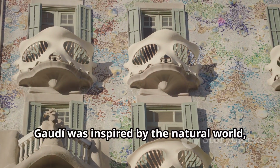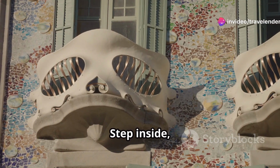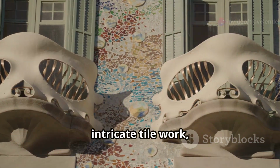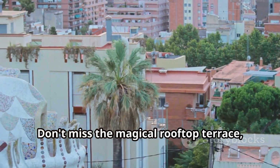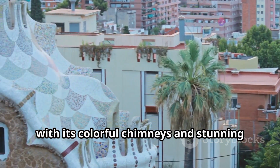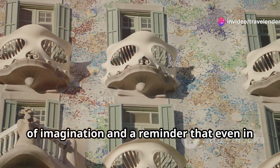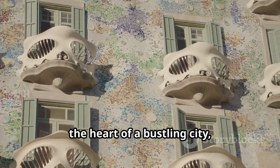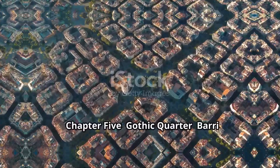Gaudí was inspired by the natural world, and you'll see this reflected throughout his work. Step inside, and you'll enter a world of stained glass, intricate tilework, and whimsical details. Don't miss the magical rooftop terrace with its colourful chimneys and stunning views of the city. Casa Batlló is a testament to the power of imagination and a reminder that even in the heart of a bustling city, beauty can be found in the most unexpected places.